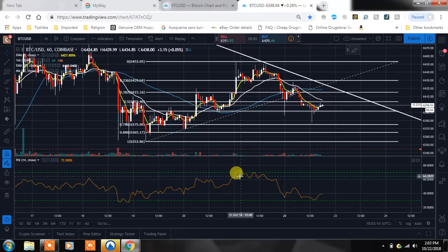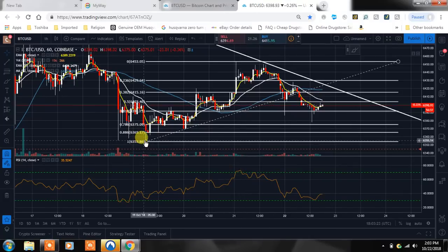So we're looking at Bitcoin here on the 1 hour first, and we're going to go back. We're going to go 1 hour, 4 hour, and then we'll go to the day. Okay? So guys, what you're seeing here is a higher high, higher low, higher high, higher low, higher high, higher low. Then we kind of double topped here.